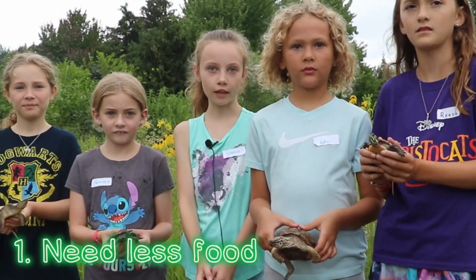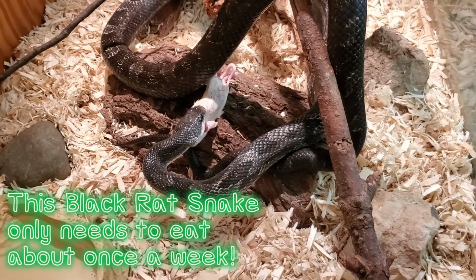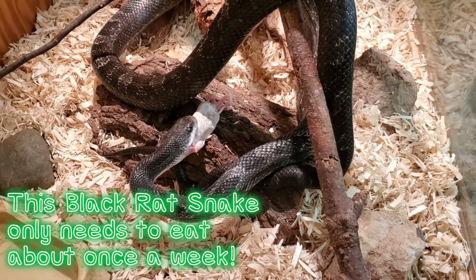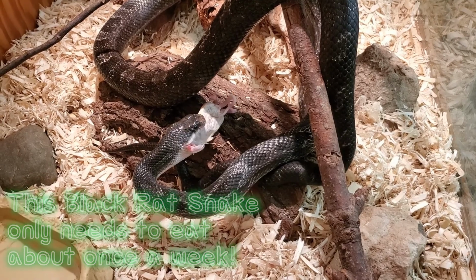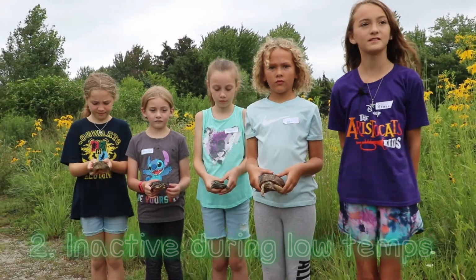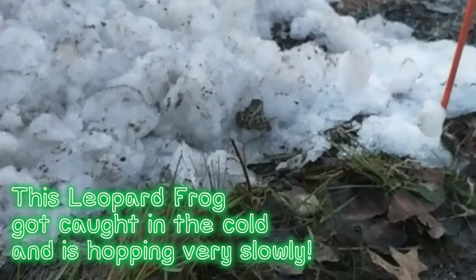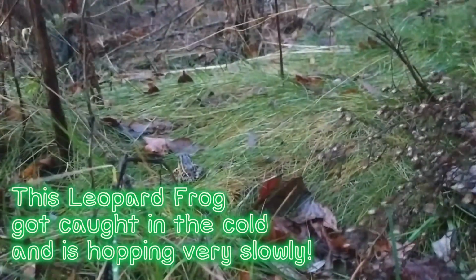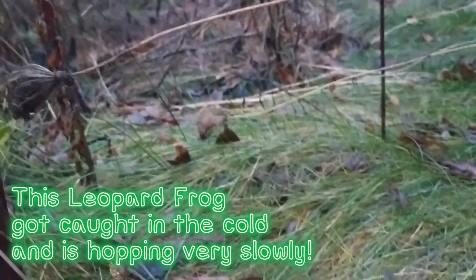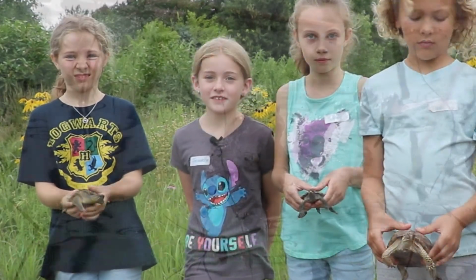Cold-blooded animals need less food because their energy requirement is less. Cold-blooded animals are not active in cold temperatures. They are also more resistant to diseases.